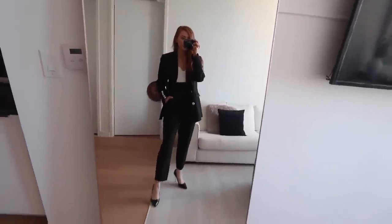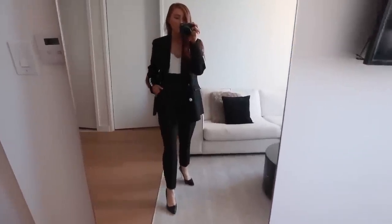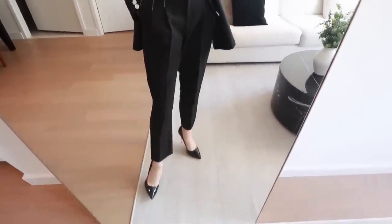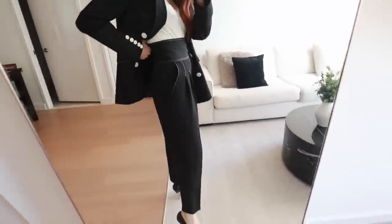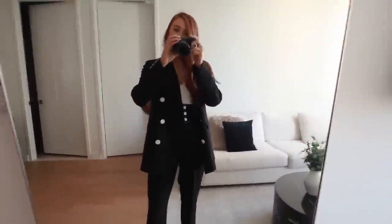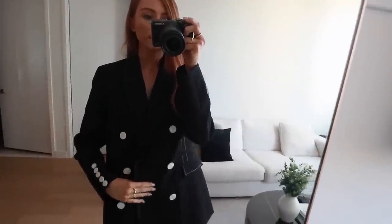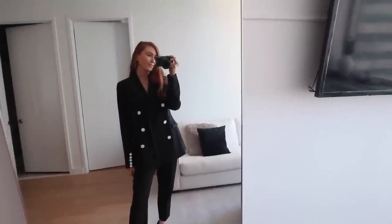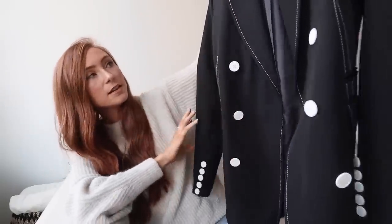The day I wore these trousers, Kellen even said straight away, wow, they're stunning, such a nice shape on. So that's the trouser, and then obviously the matching blazer, which I've also worn separately. I've worn this as a suit, but I've also worn both pieces separate, which is my favorite thing about investing into sets like this. They're so versatile, you can wear them so many different ways.